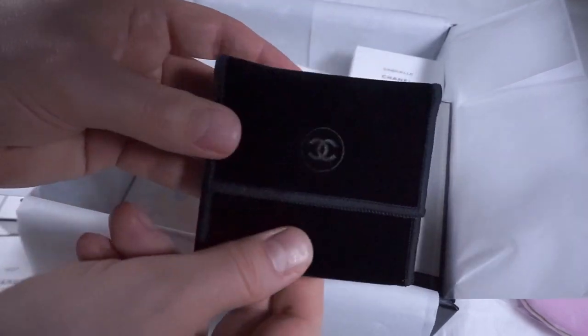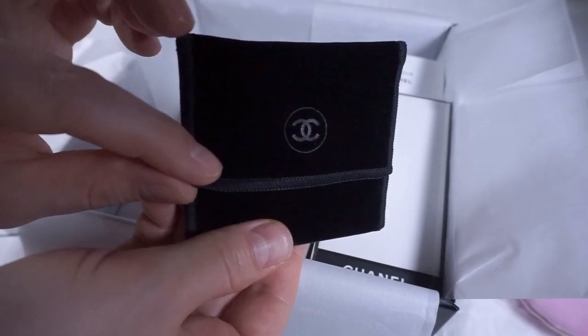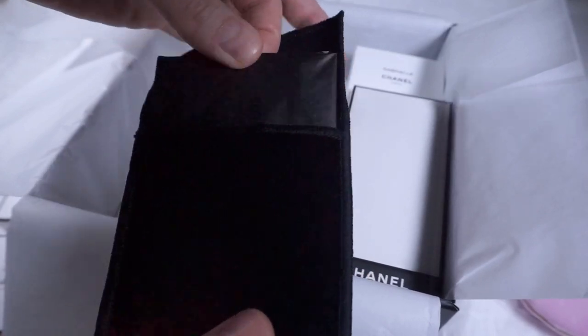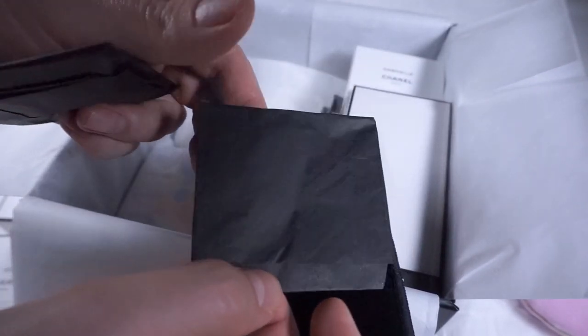Now this, I don't know what it is. Let's see. This, I don't know. This was placed inside without me knowing. Huh. Okay.